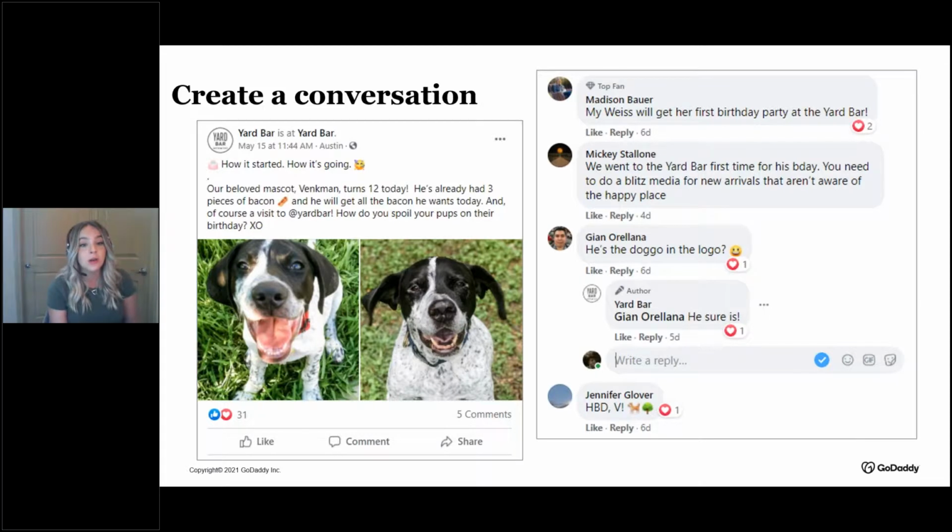But they have some additional comments because they asked, how do you spoil your pup on their birthday? So we've got Madison who said, my wife will get her first birthday party at the Yard Bar. And Mikey said we went to the Yard Bar for the first time for his birthday. And then Gian asked, he's the doggy in the logo, and Yard Bar says the simple message, he sure is. So it's a question, and you wouldn't ignore that question, right? It's easy to engage with comments and questions like this on your Facebook page. They've liked or hearted all of these, and it's just good engagement.